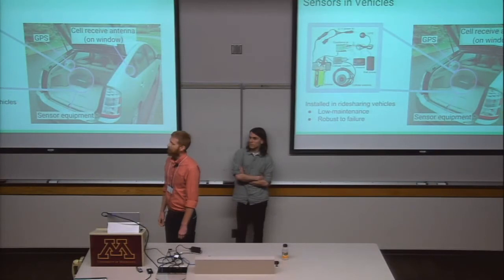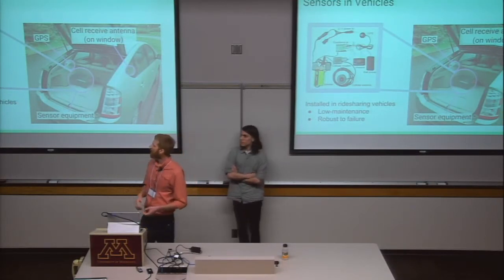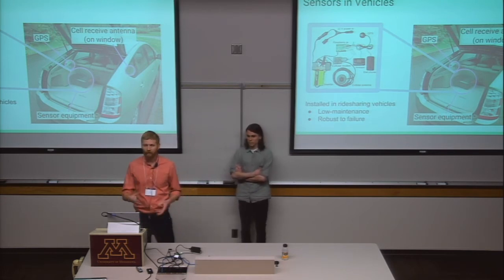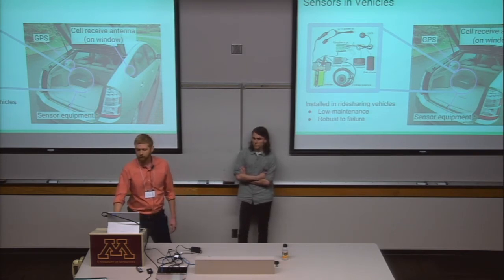And so one of our other goals of the sensor is to make it robust and low maintenance, so they never have to open the box or anything like that. And so we have a hotspot in the sensor so we can log in remotely and upgrade and troubleshoot problems as they arise.